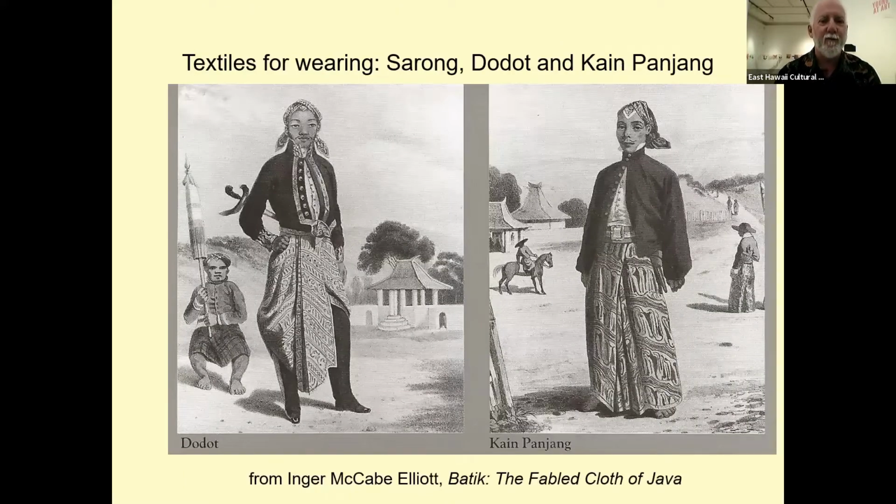Of course, textiles are for wearing. We've all heard of sarongs. A sarong is simply a piece of cloth that's been pulled around and sewn into a skirt. That was traditionally for everyday wear. People still wear them today, men and women. It's a unisex garment. Less today than 50 years ago, but you still see them in the streets, and you still see guys wearing them as well as women.